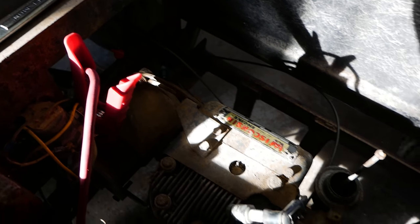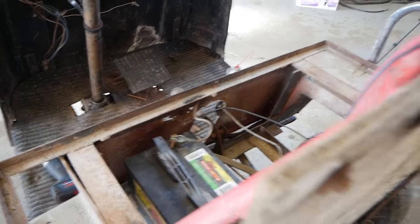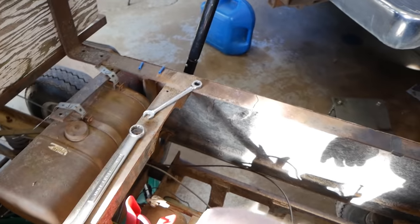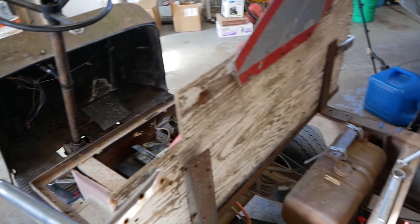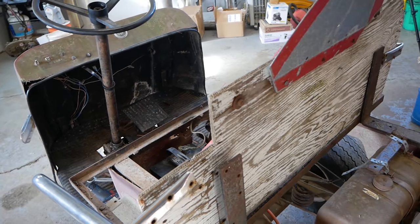So that starter isn't grounding to the block very well, which probably isn't grounding to the rusty frame very well, which isn't grounding the best to that cable. So I'll clean up some contacts between those. Otherwise, I'll find some new cable to just run to that starter, and that battery will work. Let's give it all a try.